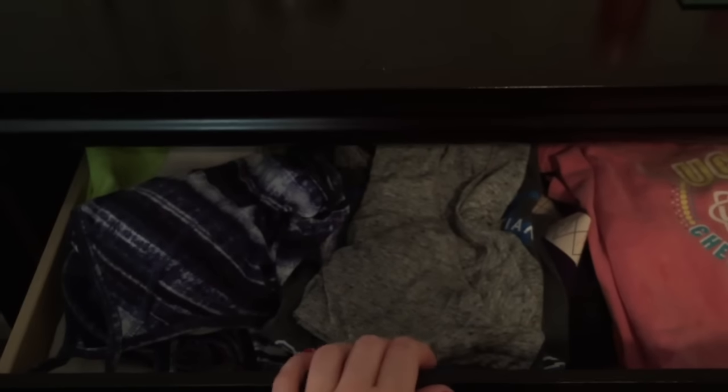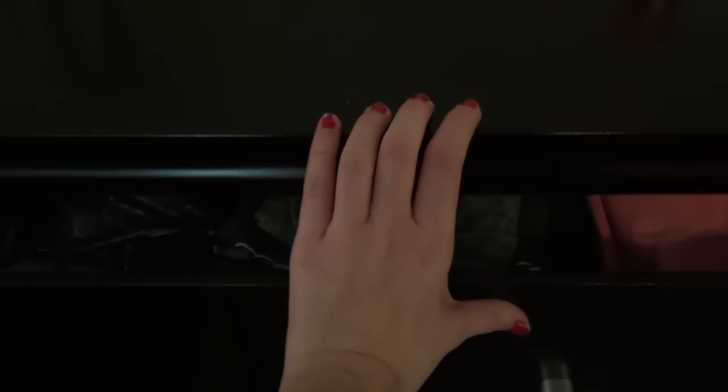In this first drawer, she just has shirts, random t-shirts, things she just uses when she's going around the house. In the next drawer, we have shorts and pants. Then in the second drawer, she has her bras and underwear. I don't think she wants me to show you that.